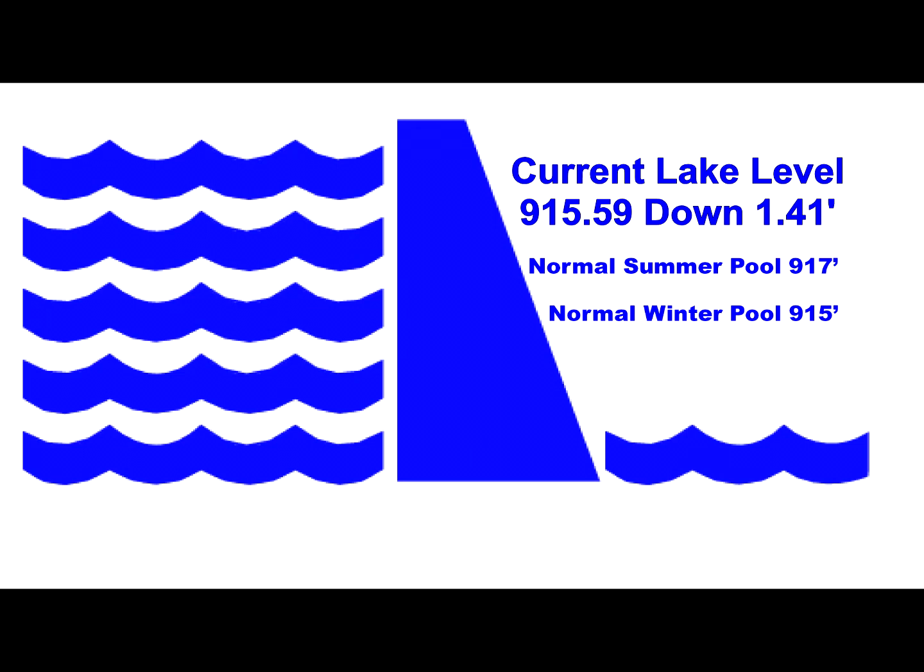But we have been out every day. The bite's been pretty good. Got some different stuff going on. We'll get to that in a minute. As far as our lake level is concerned, we're at 915.59, essentially 1.5 feet below normal pool. Corps has been running every afternoon just to generate power.